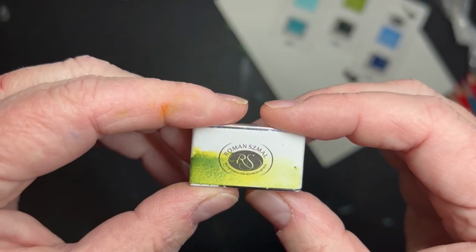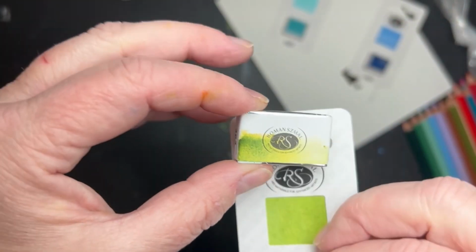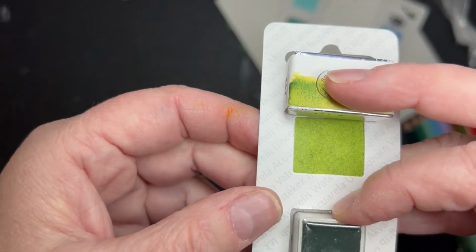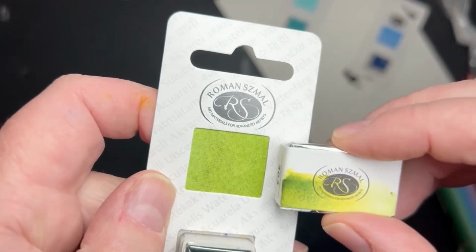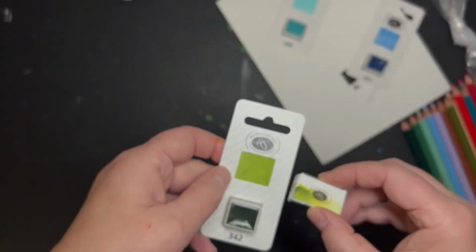Yeah, I'm not too sure what this color is, but it doesn't actually look that different from the Hooker's green, but maybe on paper it will. So I'll give that a shot.